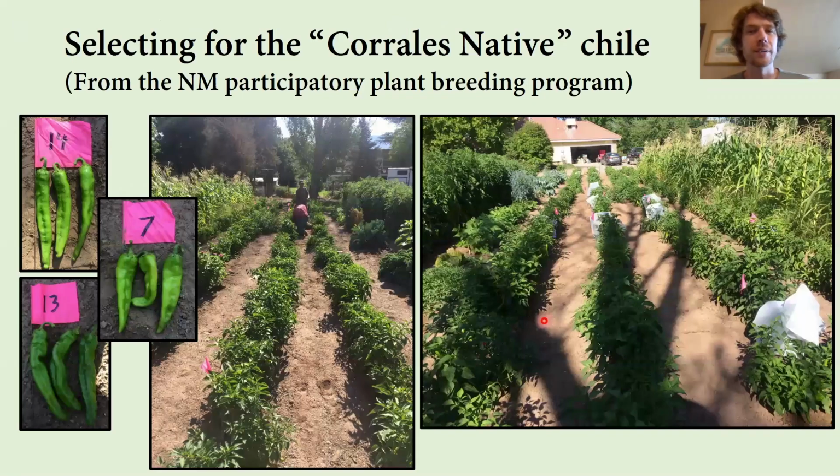Okay, so now I go to some examples. This is in central New Mexico. There's a town by the river called Corrales. And this particular farmer had his own variety of chili and he named it Corrales Native. And what was going on with him is he saw some issues. Maybe there was some outcrossing with a different variety, but he noticed that the traits of his chili had started to show a lot of variation in his field.